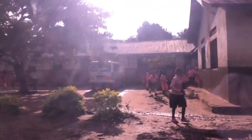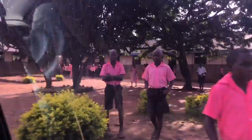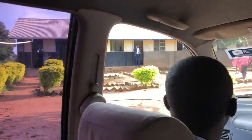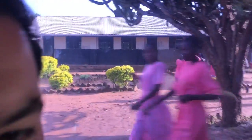So here we are, just arriving at Namunsi Primary School. You can see the children here. Mr. Waliaula just stood over there by his office. He's wearing his Wales tie.